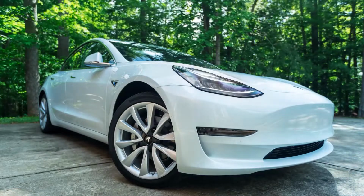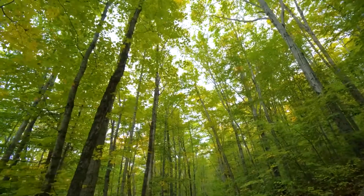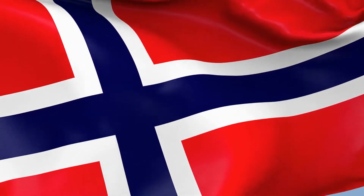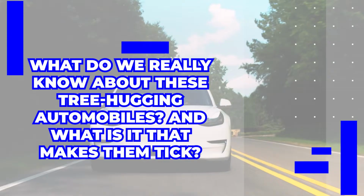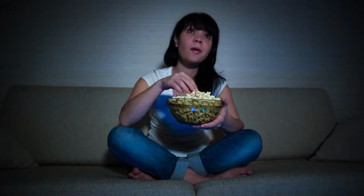With interest in electric cars being at an all-time high due to their low impact on the environment and soft-sounding engines, there's no doubt that EVs are the future. In fact, countries like Norway are looking to eradicate gas guzzlers by 2025. But what do we really know about these tree-hugging automobiles? And what is it that makes them tick? For all this and more, stay tuned. We're about to jump right into it.